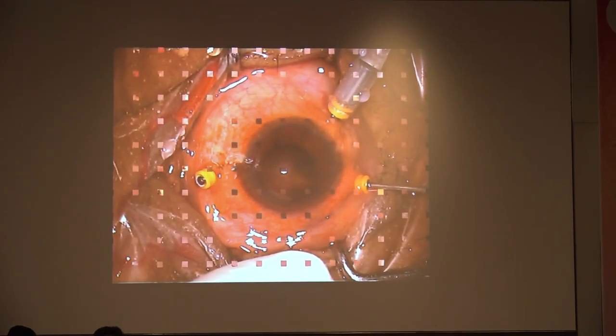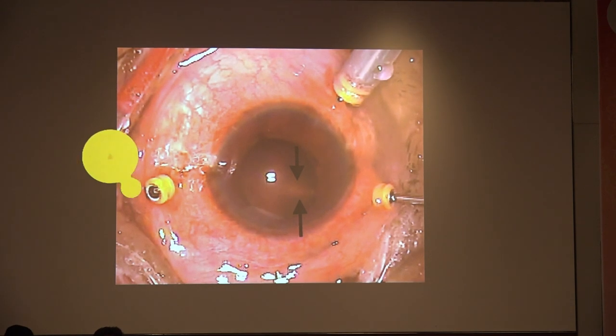Finally, when I put in the cutter, I could see the cutter. So I thought, okay, chalo, kaam ho gaya. But actually, the devil was lurking inside. When we put in the light pipe, again the light pipe seemed to be subretinal. The cutter was there, and it was very difficult to see what we were actually doing.